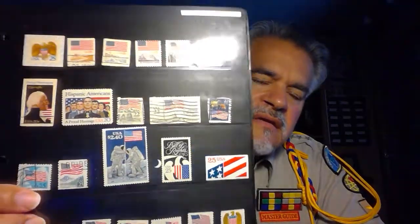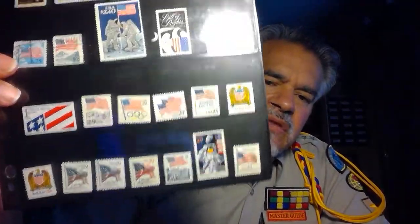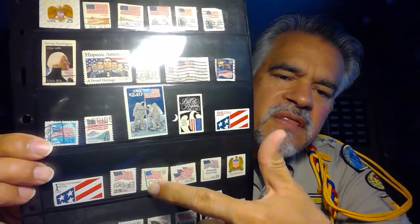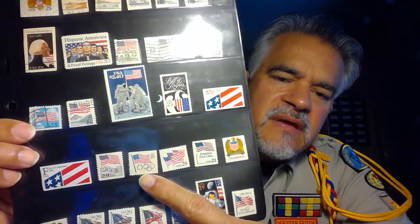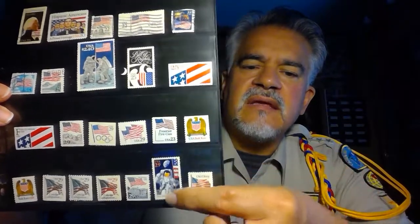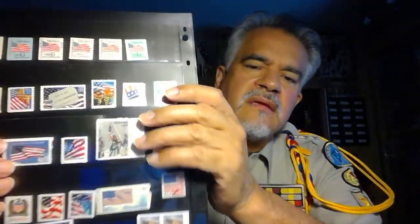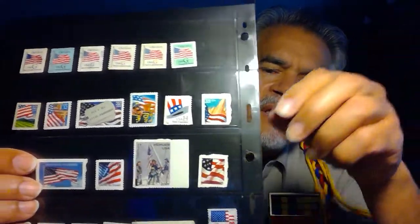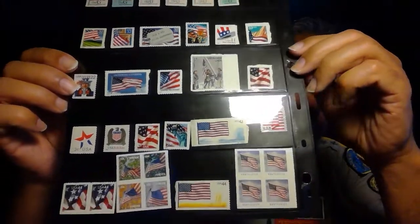All the stamps dedicated to the American flag. However, some of these stamps, like this one, is a definitive stamp. But this one is a commemorative stamp because it's highlighting the event of the Olympics, the moon landing. Here's one that's dedicated to September 11. Here's a whole sheet of stamps for the moon landing.